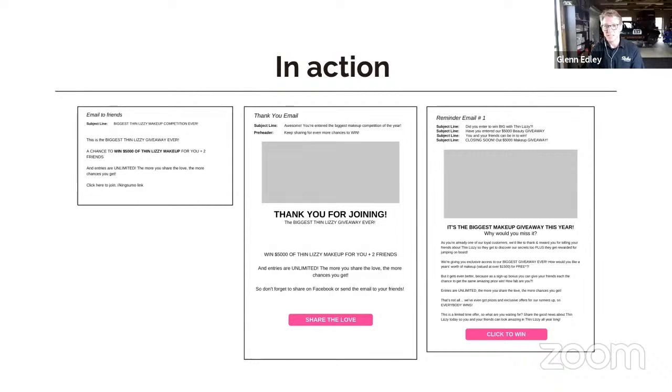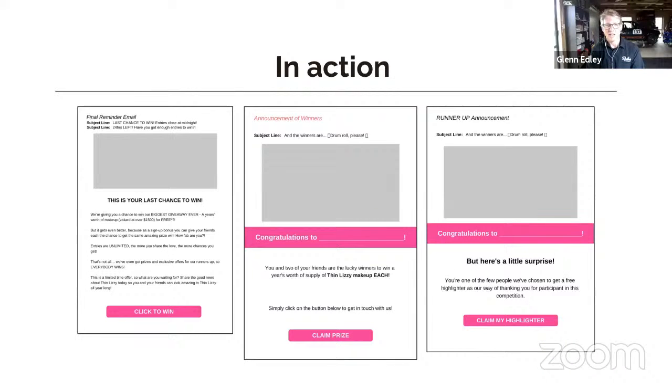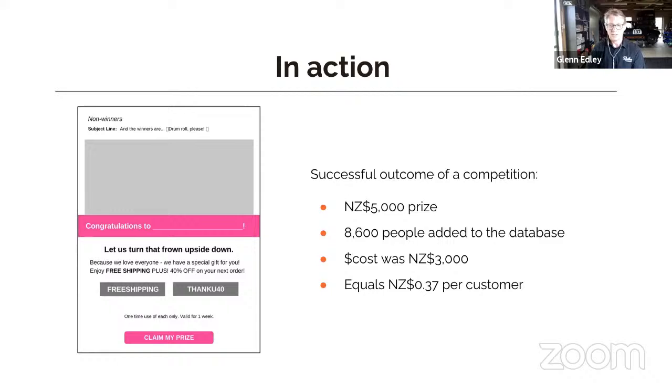You can see we A/B tested another reminder email. And then we also had the final reminder, which was sent 24 hours near the end. And then we announced the winners and the runners up. It was really interesting because this worked really well. But can you see we've written here, but here's a little surprise, claim my highlighter. We gave away a lot of highlighters. So this is a really successful competition, right?